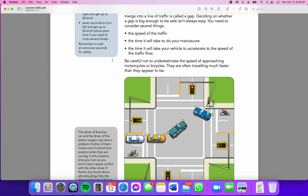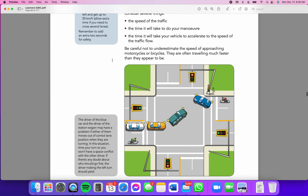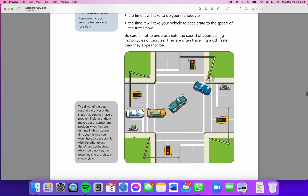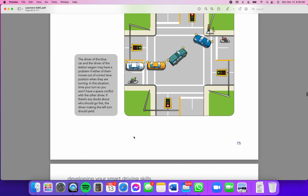Be careful not to underestimate the speed of approaching motorcycles or bicycles. They are often traveling much faster than they appear to be. So this is just because they're smaller, right? You kind of assume that they're not going that fast, but some cyclists, I think they can go up to like 20 or 30 kilometers an hour, depending on how experienced they are. And motorcycles can just go so fast. So it just depends on the person that's driving it.